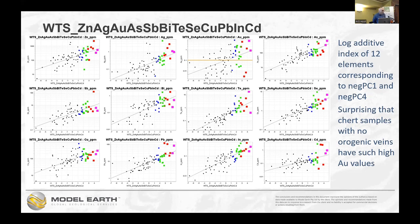Gold's the worst. But what's really interesting about gold, I've put that orange line there at 0.1 grams per tonne, and I've studiously tried to avoid any orogenic veining. And I'm perplexed, to say the least, as to why the chert horizons should be so rich in gold. Now, if it's gold by virtue of VMS, why aren't all the other pathfinders there? I don't know, but you know, that goes up to 7-8 grams per tonne of gold, and other than some disseminated pyrite, there's nothing to explain it.